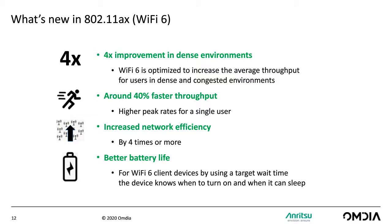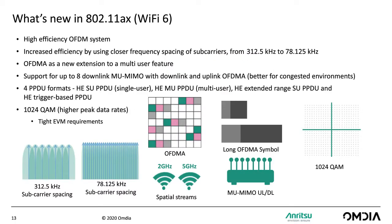So some of the new things: there's a high efficiency OFDM. In the previous Wi-Fi, 256 QAM was the highest modulation you could do. Now we have 1024 QAM, so more bits are sent for each symbol. Increased efficiency using closer frequency spacing of the subcarriers. Before it was 312.5 kilohertz per subcarrier, and now in Wi-Fi 6 it's 78.125. Still not as low as you see in LTE with the 15 kilohertz subcarriers. OFDMA is another new extension that we have. I'll talk a little bit more about it in the next slide, where you can schedule different users on different subcarriers for different time slots and so forth.